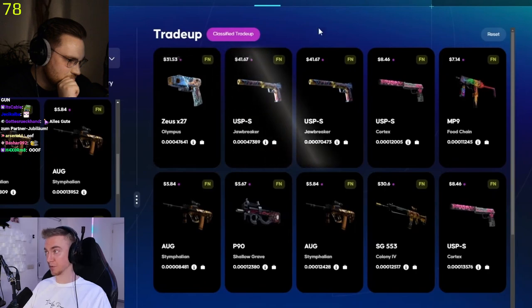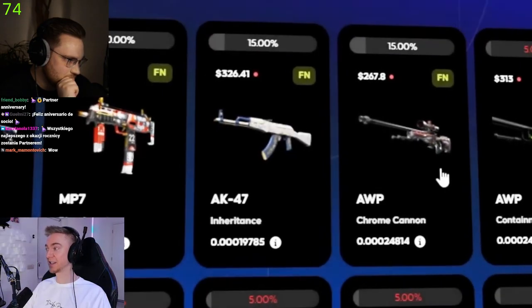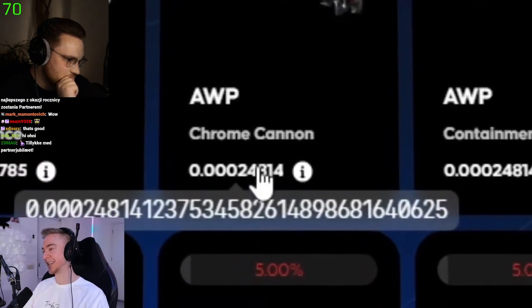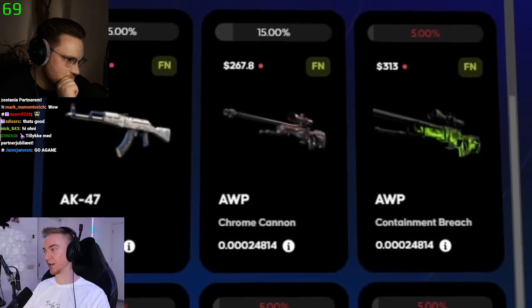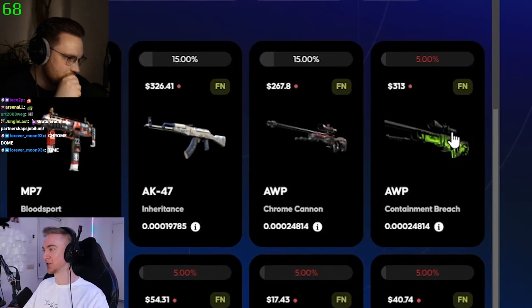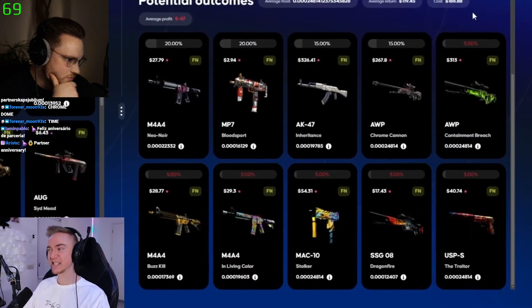We got 3 items from the kilowatt collection, which will give us a 15% at the inheritance and a 15% at the chrome cannon. The float won't be anywhere near as low as I was trying to get last contract, but this would still be the number one if we hit it. For 15%, that's pretty good. We also got the orb containment breach here in super low float. That would be sick to hit as well. Everything else is pretty meh.